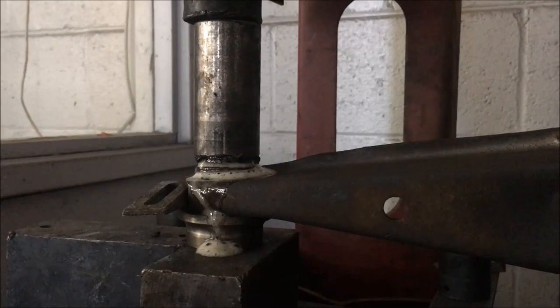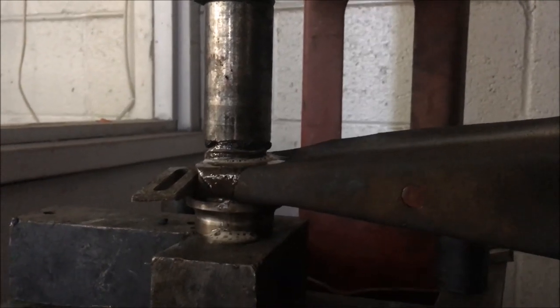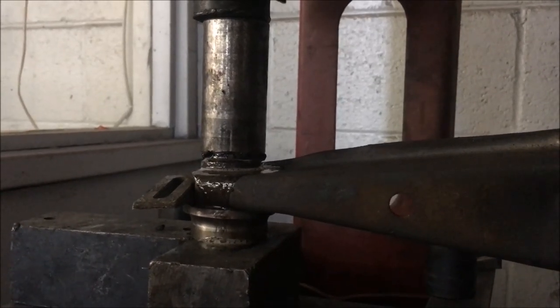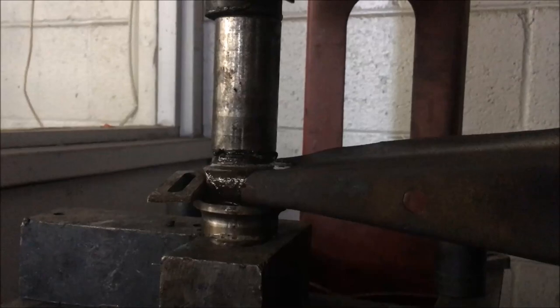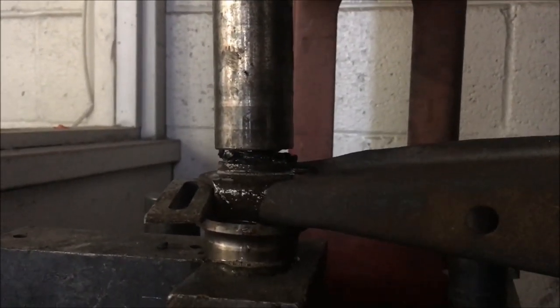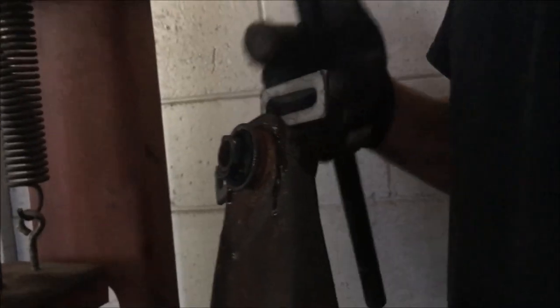Put some lube on it, and that might help as well. And we'll see if we break it or if we get the bushing out. Looks like we're getting just the middle out right now. Yeah, so just the middle's coming out so far. Let's go ahead and get the middle out and then worry about the rest. Looks like it moved some though.